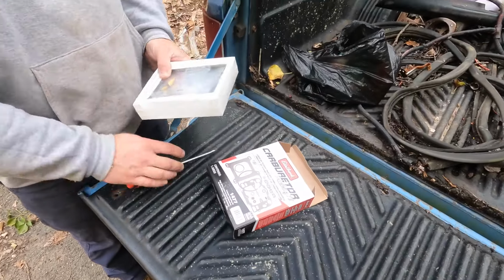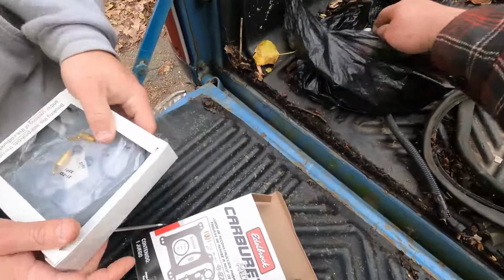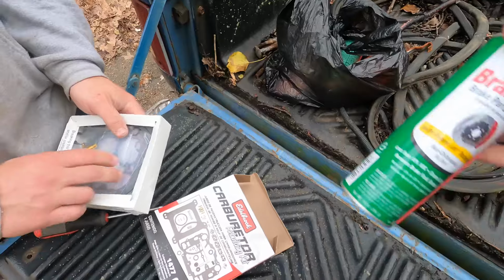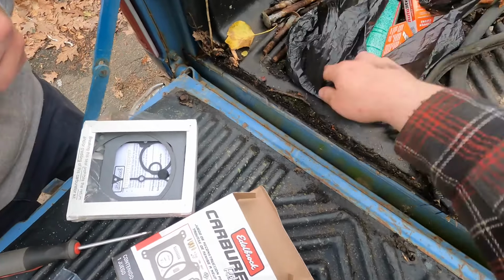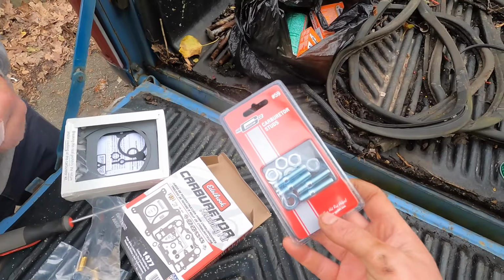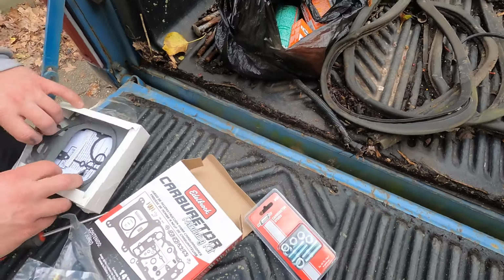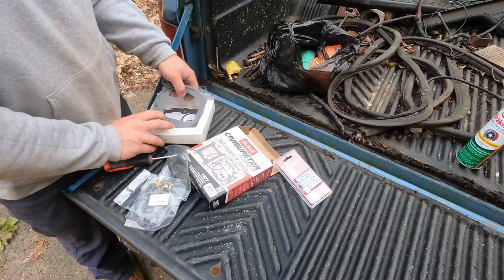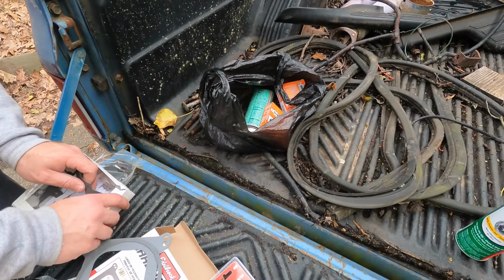So spent a couple shekels at the parts store today. We got a carb rebuild kit, 2 cans of wasp killer, some spark plugs, and then some carb studs to jam into the intake manifold that the bolt holes are all screwed up in. So Steve's going to start rebuilding the carburetor. I'm going to start breaking plugs off in the cylinder head and work on getting this thing running.